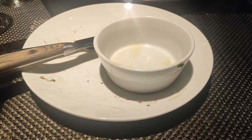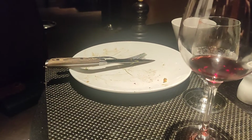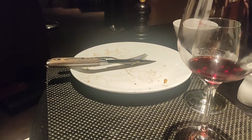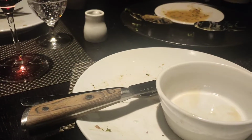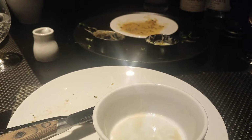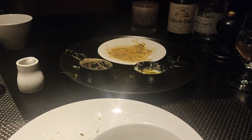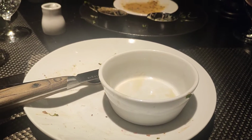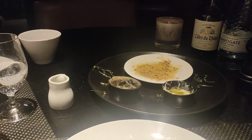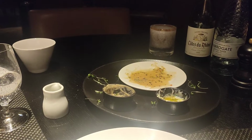So as you can see, the Chateaubriand and all the things that came with it, we've made them disappear. Very nice it was too, really good. We had the Chateaubriand medium rare, and we're glad that we didn't have it any more well done than we did, because that was probably a medium, I would say. But yeah, all good.